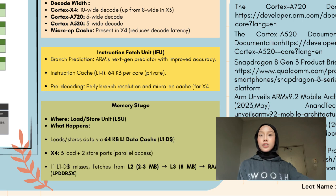Let's talk about the decode stage. The Cortex-A720 is 6 wide and the A520 is 5 wide. Interestingly, the Cortex-X4 also has a micro-op cache that allows decoded instructions to be reused without having to be reprocessed, thus saving processing time and energy.